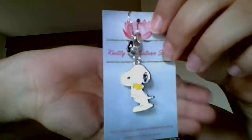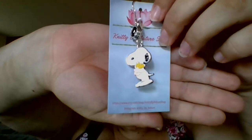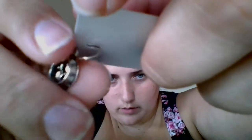And I had a stitch marker from KnittyByNature, which I love. It's Snoopy holding Woodstock. I love them. I bought that thing before I knew what was going down. And she included the light bulb safety pin that it's on also has a dog bowl with a bone in it, which is adorable and I love it, and it's just those cute little things that keep me coming back. Because Melissa is just awesome.